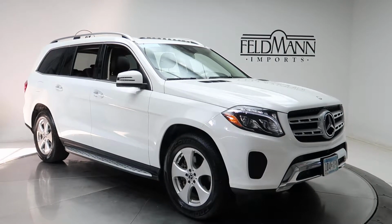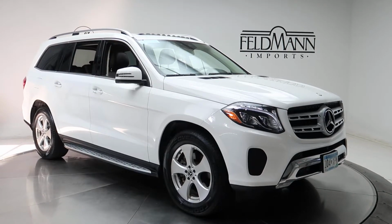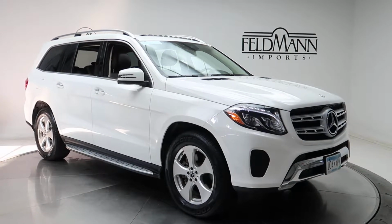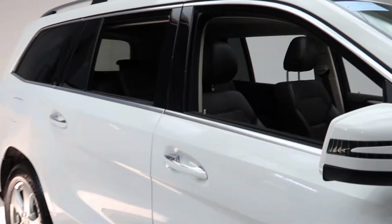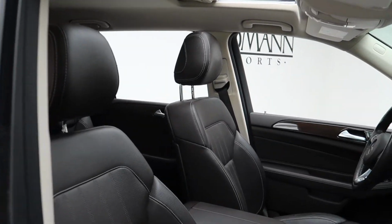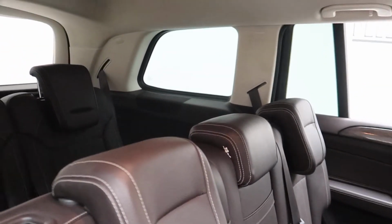This one also does come with the lighting package, which is going to give you an adaptive high beam assist and an active LED headlamp. An espresso brown MB-Tex interior, sunroof, third row seating.